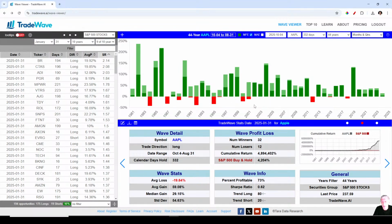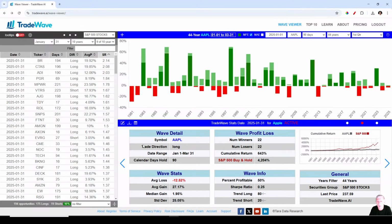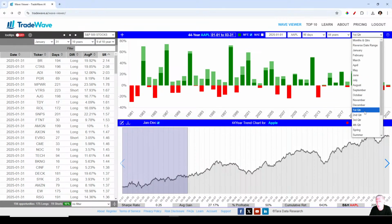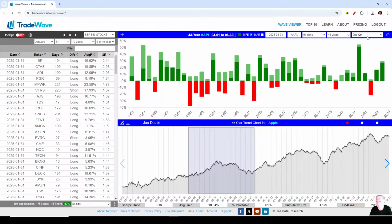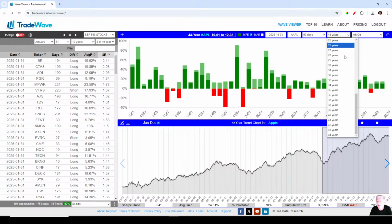However, this is not really feasible because of tax implications, but it would be in a Roth IRA. It would be much better to hold Apple in a Roth IRA the entire year except September, or you can come and fine-tune it right here. You can also look at everything by the quarter, second quarter, and so on. In any shape or form you can imagine, you can slice this.